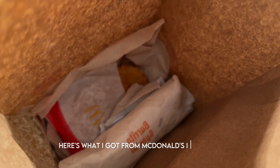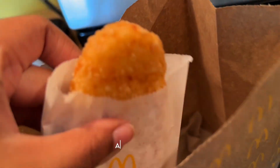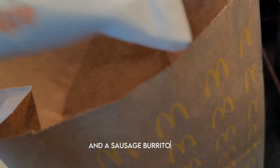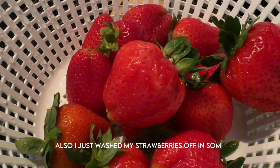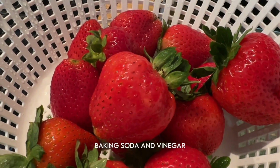Here's what I got from McDonald's. I just got a hash brown and a sausage burrito.